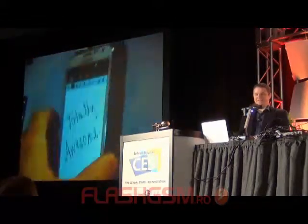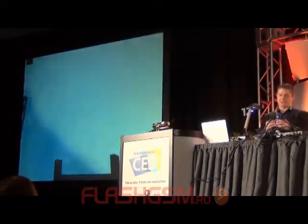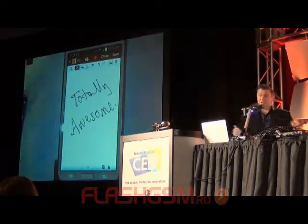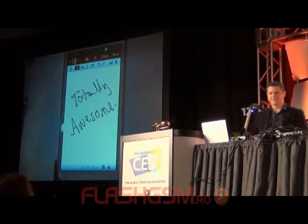And then, last but not least, it does have all of our great sharing features. So I'm just actually S-beaming that note over to the other Galaxy Note I brought with me. So there you go, guys. Galaxy Note 2.